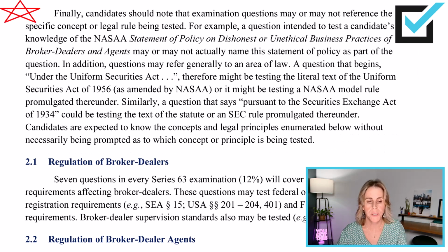I think this is important. Finally, candidates should note that examination questions may or may not reference the specific concept or legal rule being tested. For example, a question intended to test a candidate's knowledge of the NASAA's statement of policy on dishonest or unethical business practices of broker-dealers and agents may or may not actually name the statement of policy as part of the question. In addition, questions may refer generally to an area of law. A question that begins under the Uniform Securities Act, therefore, might be testing the literal text of the Uniform Securities Act of 1956 as amended by NASAA, or it might be testing a NASAA model rule promulgated thereunder.